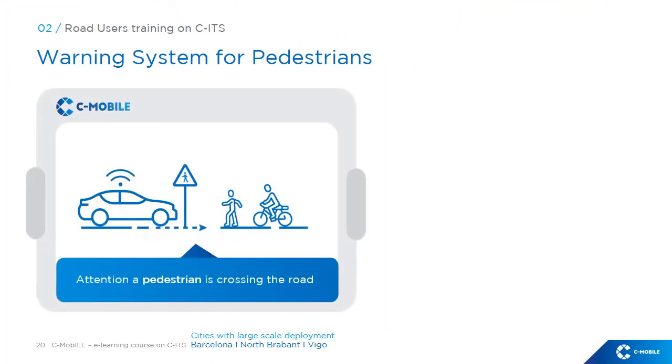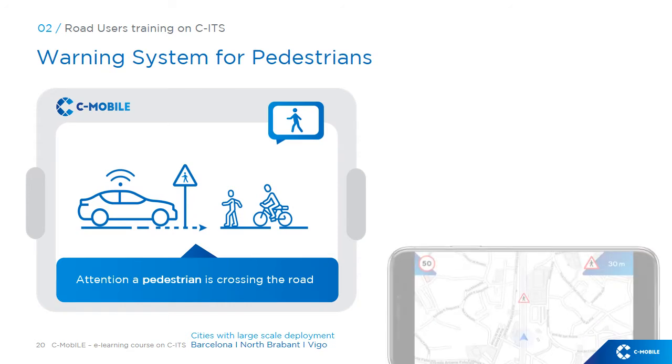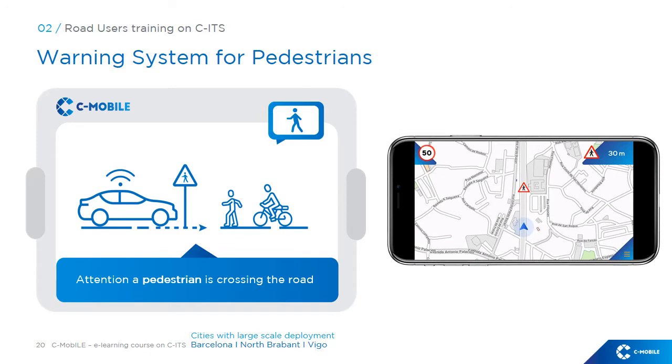The warning system for pedestrians aims to detect risky situations involving pedestrians, such as road crossing. This service allows the possibility to warn vehicle drivers, based on pedestrian detection, either by means of sensors placed on the roadside, for instance sensor camera at a dangerous crossing, or by means of signals sent by personal devices carried by the pedestrian, such as a smartphone. The scope of this service can be extended to cover other vulnerable road users, like cyclists or persons with reduced mobility. This service is particularly valuable when the driver is distracted or the visibility is poor. This service is also known as the Vulnerable Road User Warning. This service can significantly increase the road safety and security.